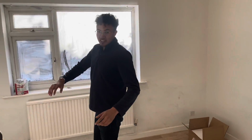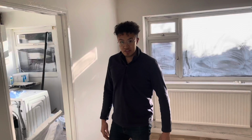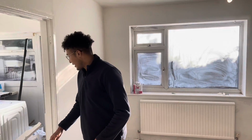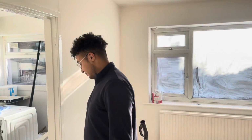Kind of got like a second living room here, or perhaps a dining room. Maybe a future renovation for the property that I potentially would recommend is to knock this stud wall through and have like a large open space.